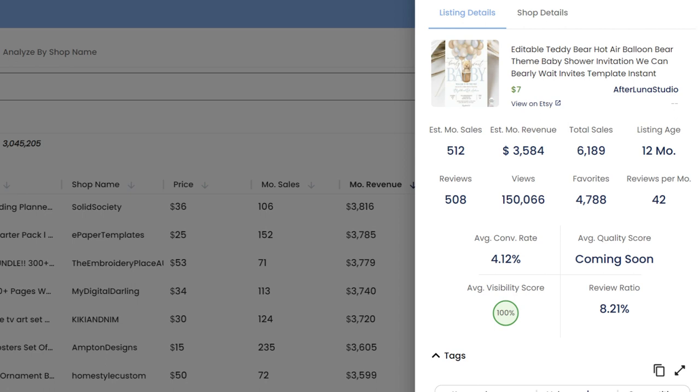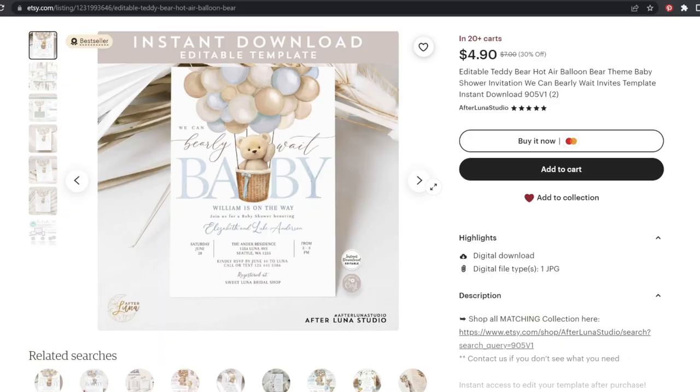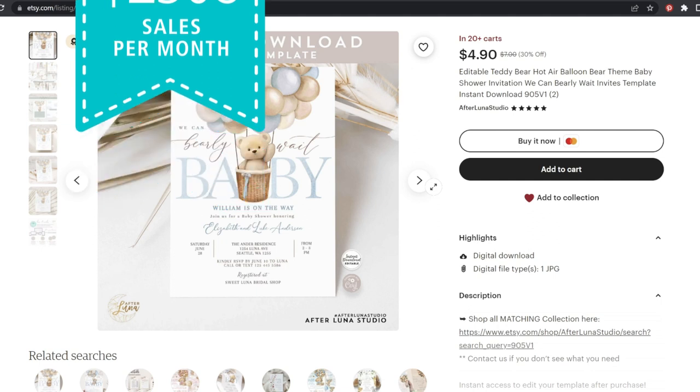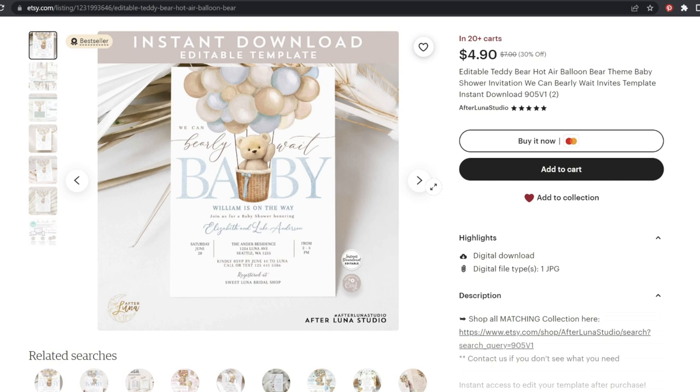This product has been here for about a year now, so it's pretty steady sales at this point. If we take into account the fact that they are on sale for just under $5, that puts their adjusted earnings estimate at just over $2,500 a month. So super, super, super cool. I love that one adorable little invitation can bring somebody $2,500 a month.